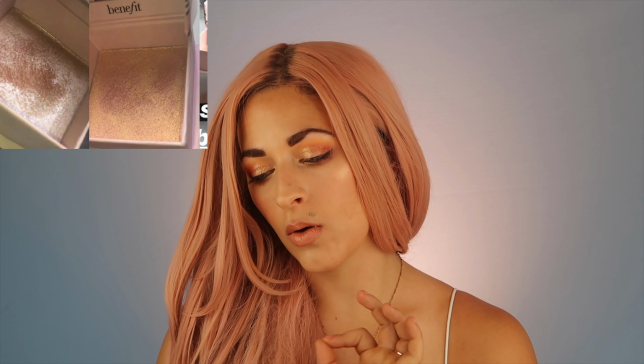I think Cookie is going to be way too light on me, so I probably won't buy that one. But Tickle looks a little more my skin tone, so I might check one of those out. I'm just really happy that they did decide to release individuals.